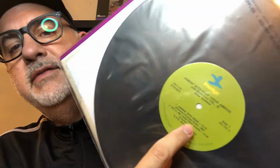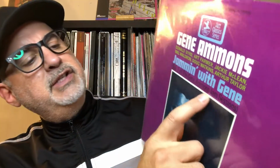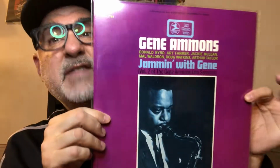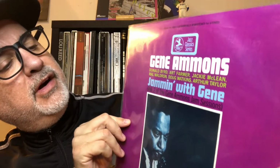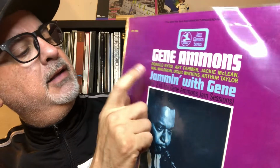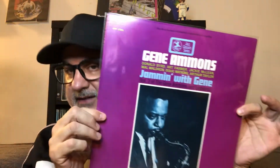So next, if you know anything about my videos, I'm a big Gene Ammons fan. This is again an early 70s reissue. This album is volume 2 of the Gene Ammons Jam Sessions. This is freaking amazing. Look who's on here: Donald Byrd, Art Farmer, Jackie McLean, one of my favorites, Mal Waldron, Doug Watkins, and Arthur Taylor. This is an amazing album.